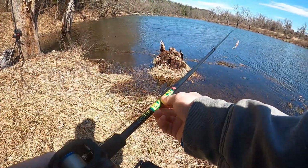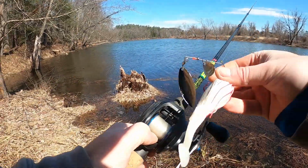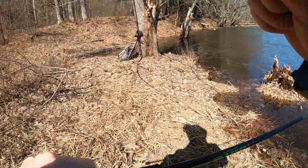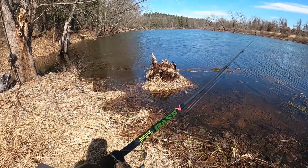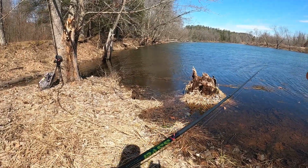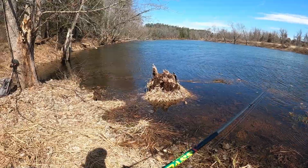I've only been fishing now for about 15 minutes, and I already might have to change up plans rather quickly. It is freezing out, and I'm way underdressed for how cold it is. We're gonna tough it out for as long as I can, and then I might just move to a spot that's out of the wind.